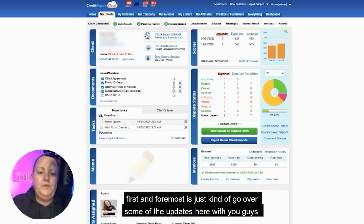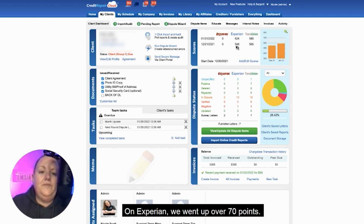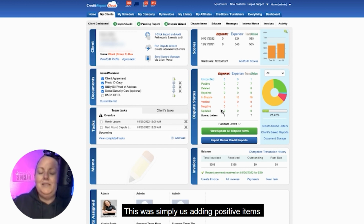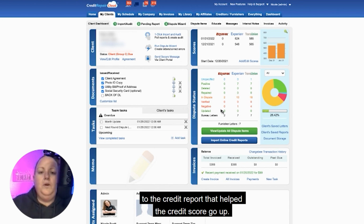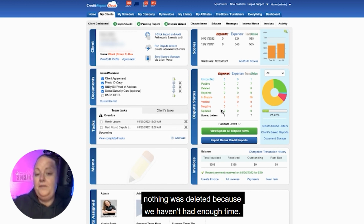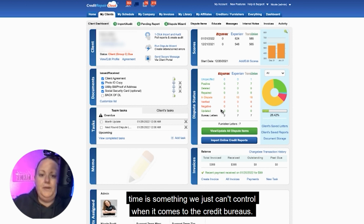So what I'm going to do first and foremost is just kind of go over some of the updates here with you guys. So in the first month, the credit went from a 565 to a 585 on TransUnion. On Experian, we went up over 70 points, so from a 548 to a 624. And mind you, this was not even from anything being deleted. This was simply us adding positive items to the credit report that helped the credit score go up. So now the client is happy because their credit score went up. Nothing was deleted because we haven't had enough time.